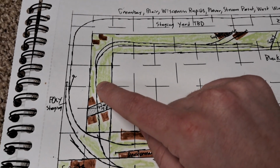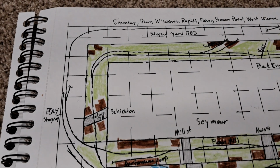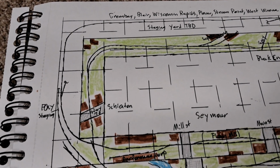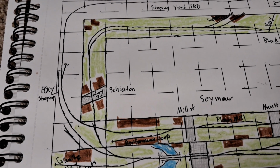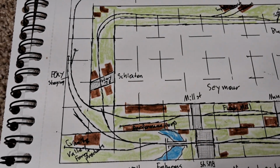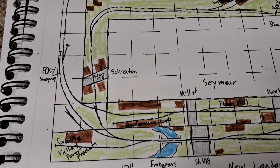It is literally just a line. It is literally just the main line going through the village, crossing Highway 76. There's no industries, nothing like that. It's meant to be an interesting scenic break and something that I think is very realistic in the modern day. Towns that just have railroads running through them, but not necessarily any industry.